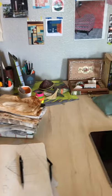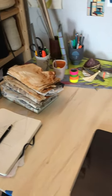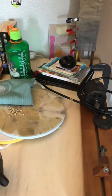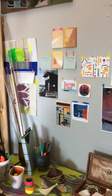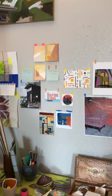And the desk space. It's big enough that I can have lots of things going on at once. So I did clean it up a little bit before I took this video. It is usually quite a bit messier. Some embroidery that I've got happening. And I like to display things that are inspiring to me, just that I like to look at, right?